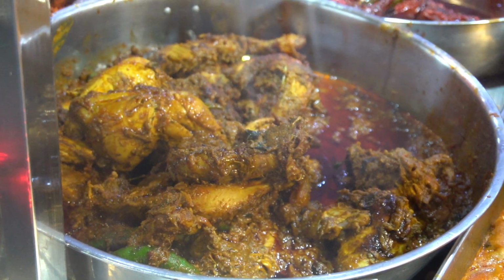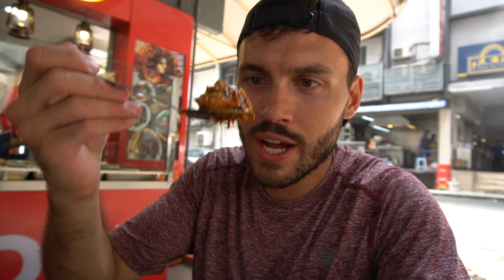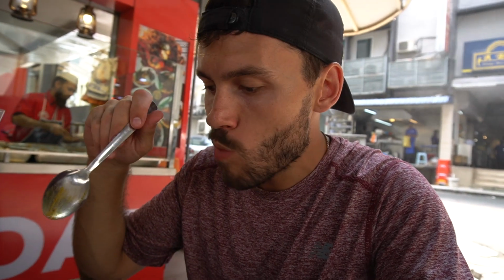Super, super tasty. But man, I can't get enough of this rice here. Super, super good. And also he gave us some chicken with it. I believe it's the masala chicken. This is what it is here. Let's try it out. So, so good. Wow. I can see why people like to eat this type of food all the time. Oh man. Super salty, but really tasty.